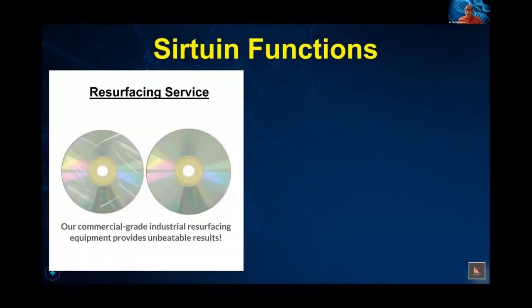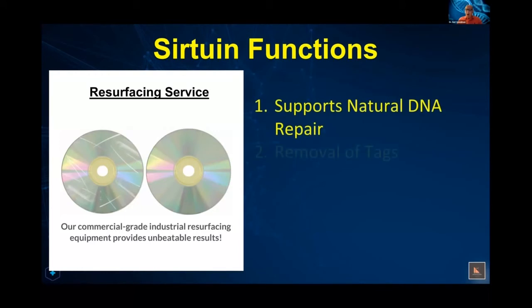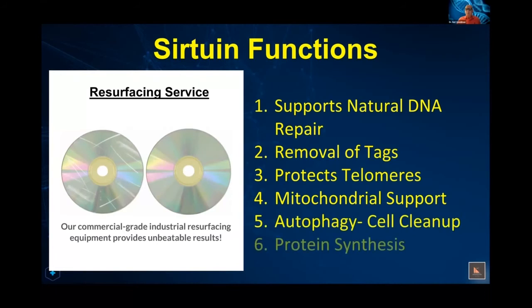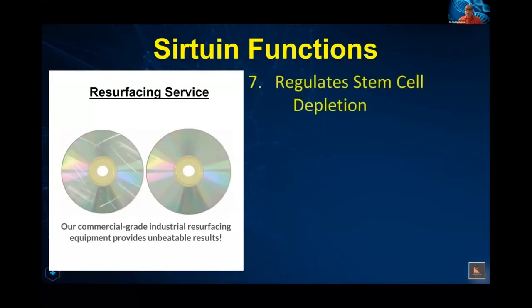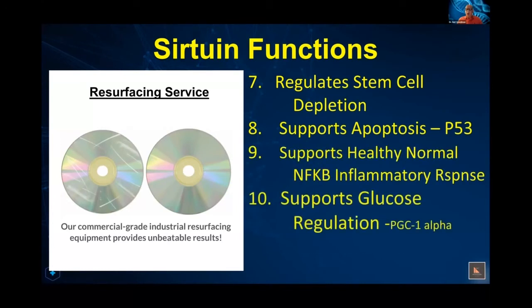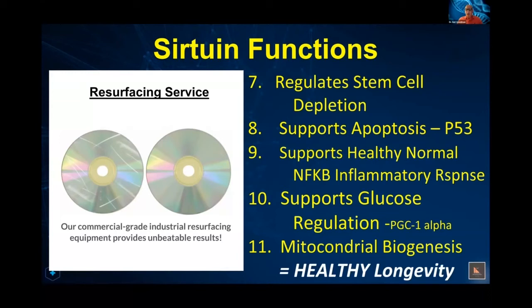So let's look at all of the important jobs that sirtuin proteins do for us. They're involved in all of our cellular functions. Just pay attention to how long the list is. Some of the words you may or may not recognize, but it's not important to memorize them. Just get a feel for it, okay? Supports natural DNA repair, removal of tags, protects telomeres, mitochondrial support, autophagy or cell cleanup, protein synthesis, regulates stem cell depletion, supports apoptosis, supports a healthy, normal inflammatory response, supports glucose regulation, influences mitochondrial biogenesis. That's a lot, isn't it? All of this spells healthy longevity.